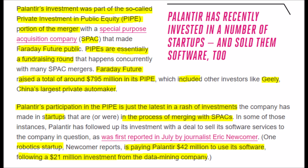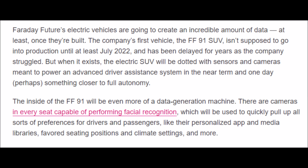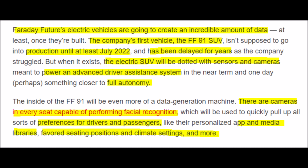Now, it's no surprise that Palantir is investing into a startup electric vehicle company because the electric vehicle market is extremely lucrative for investors. Plus, Palantir has invested into many special purpose acquisition and startup companies as of late. However, Palantir is genius for doing this because Palantir is making these companies reliant on their technology before these companies gain popularity. So Palantir is investing into these companies and they're going to get a return on their investment, and they're also locking these companies into contracts.